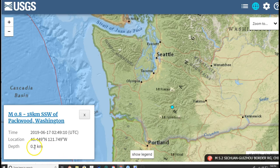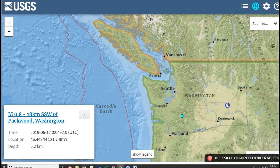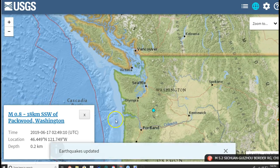I look for deeper quakes in the volcanoes up here in the Cascades. If we're looking at maybe 5-6 kilometers deep, then I'm a little more concerned that there may be something brewing down underground in the magma chambers. But to me, this is more surface activity, and that's the only one we got going on here in Washington today.